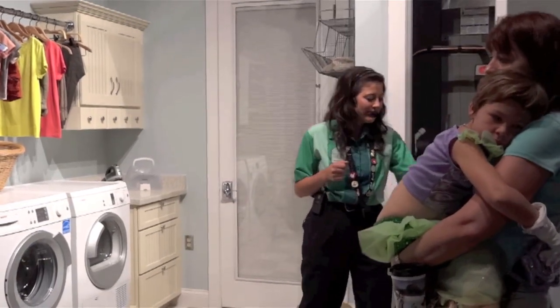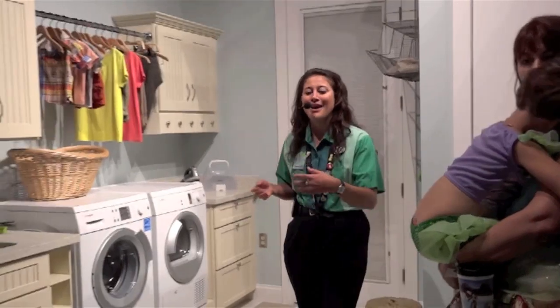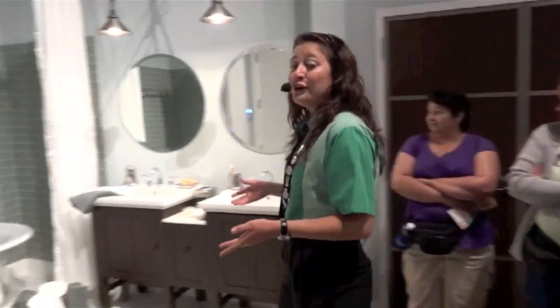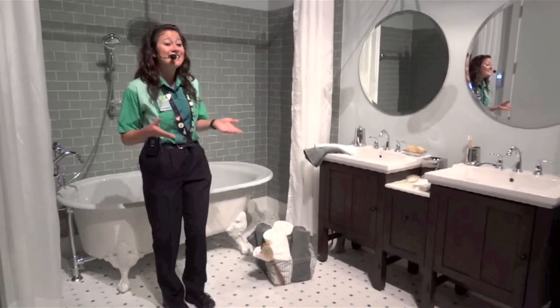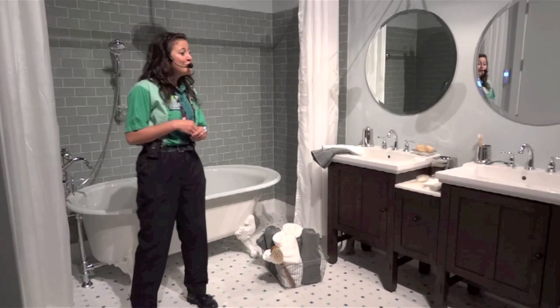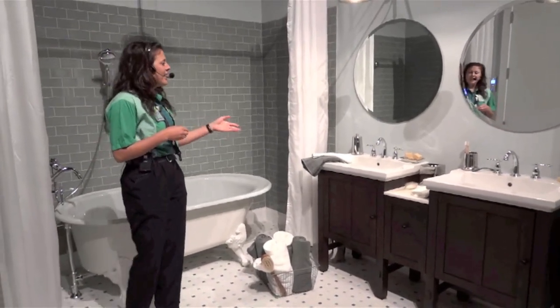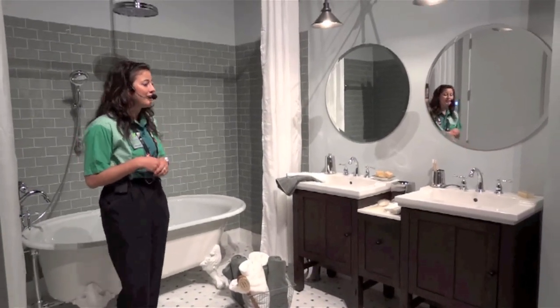Now let's move on to one of the most important rooms in the home, the master bathroom. Obviously, there are tons of ways of saving on water in here. So the family wants to make sure that all the faucets and fixtures are tight and as efficient as possible. So they replaced all the original faucets and fixtures with ones made by Kohler, because they wanted fixtures that were both beautiful and durable while being leak-free.